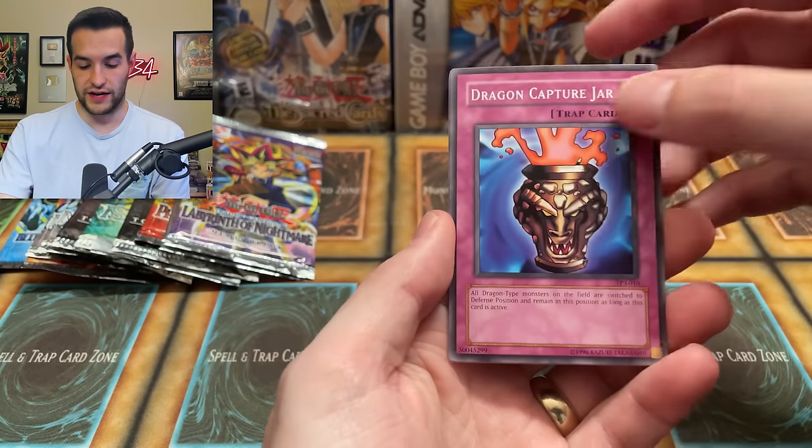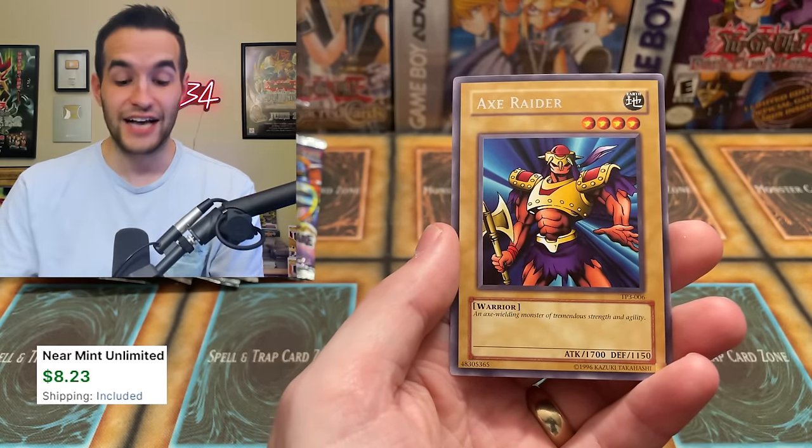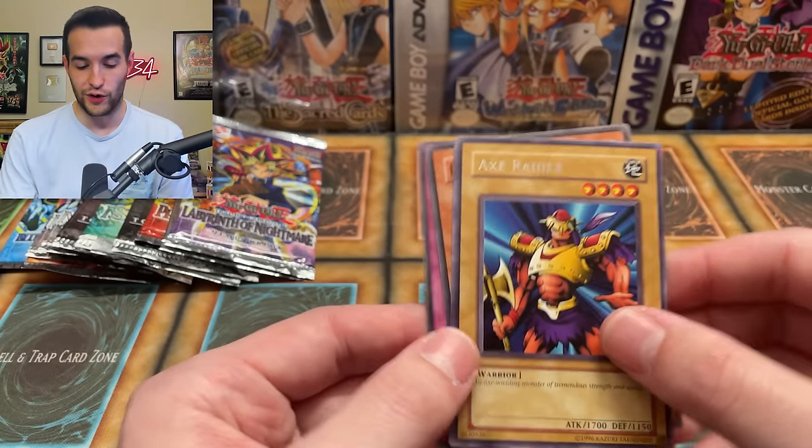Let's go like this. We have Dragon Capture Jar, Dark Elf. Come on, be a needle. Axe Raider, actually a pretty sick one. We'll take that. Axe Raider is a pretty good rare. Pretty solid overall for TP3, but unfortunately not the Needleworm, but maybe one day we'll pull one.